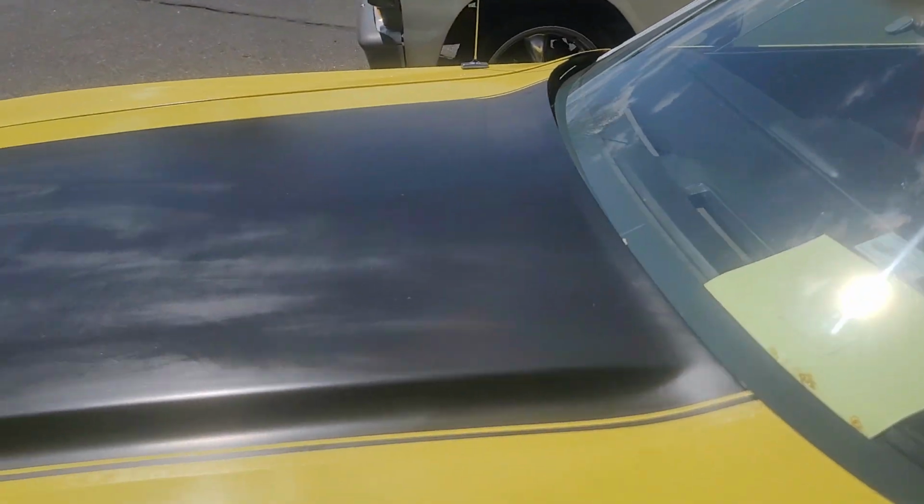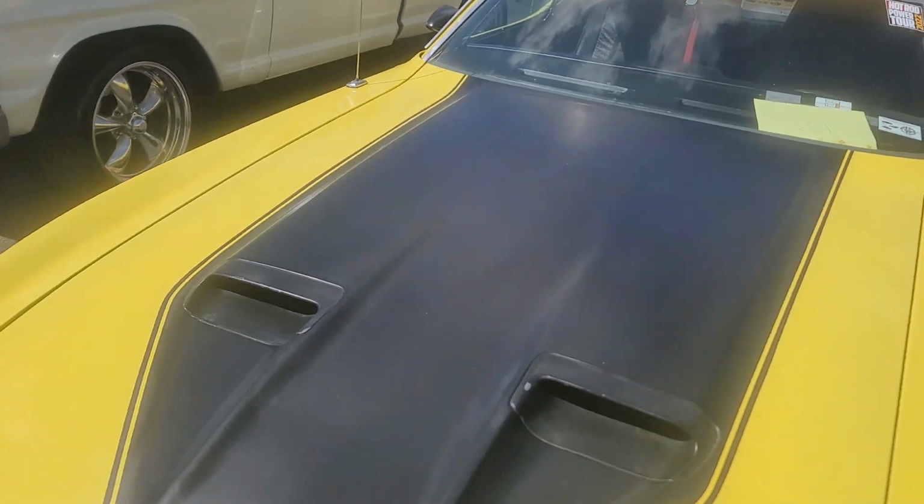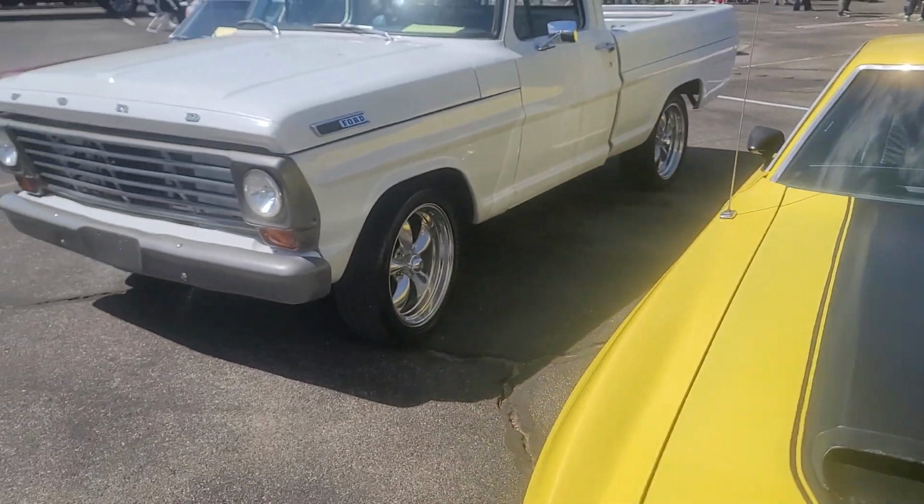Once again, see the paint? It ain't perfect. But it's an old school. The imperfections give it character to me.